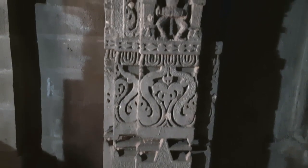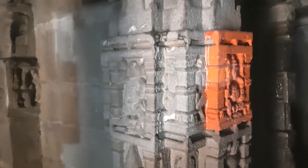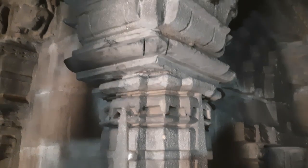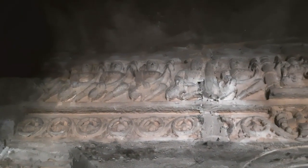Coming to the antarala of the temple, we get to see beautifully carved pillars. Here we can also see the carving of Lord Ganesha. Also, we get to see carvings of Nutyangans and various Gandharvas. The top part of the pillar resembles a lotus flower, where we get to see Bhareksha having six hands. The horizontal pillar shows the carving of Shaivagans, Kirti Mukhas, and the carving of lotus flower birds at the bottom.